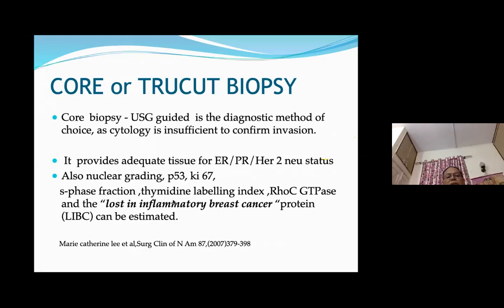S-phase fraction, thymidine labeling, and there's an interesting protein called lost in inflammatory breast cancer protein. In short, LIBC, that's the acronym used, lost in inflammatory breast cancer, LIBC protein. It's a protein which is probably seen in inflammatory cancer. So all these probably have some investigational or research value, but they are not used in regular clinical practice in evaluating the patient.